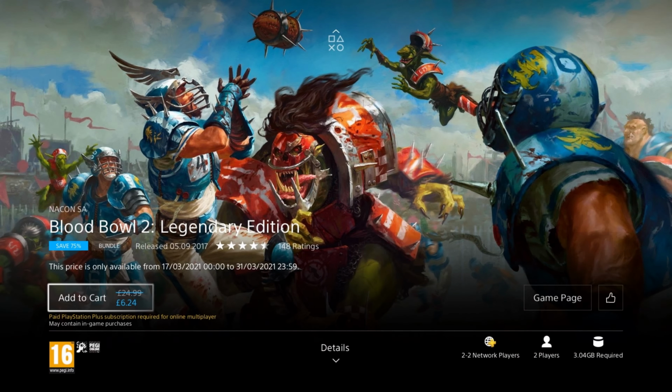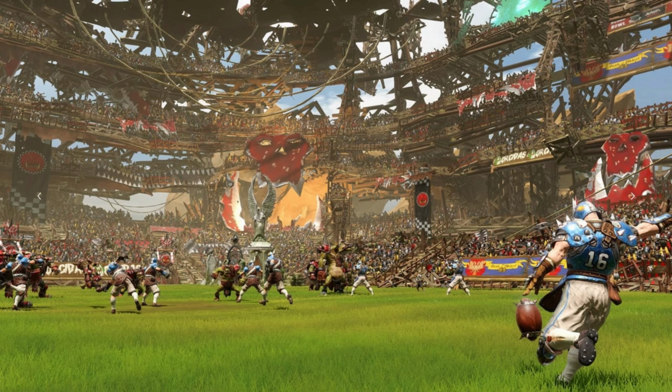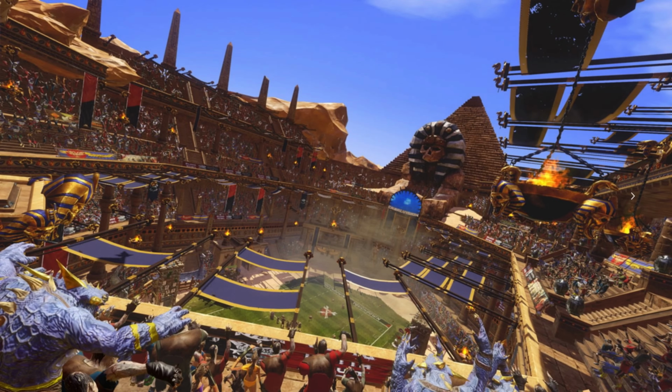Next up is a sort of sports game, Blood Bowl 2 Legendary Edition. It was released in 2017, so it's 4 years old, and it's on a 75% discount for the price of £6.24, which is really decent, especially considering this edition includes 16 additional races and new features. In the main game you get to play as over 24 races and their star players, with a new solo Eternal League, challenge mode and even mix and match races to create the ultimate team.